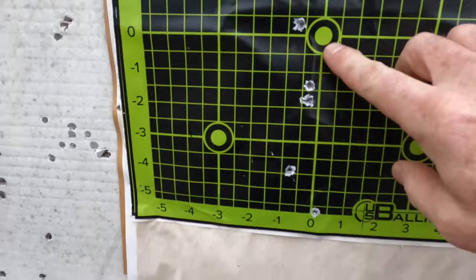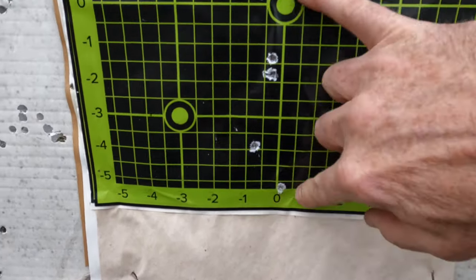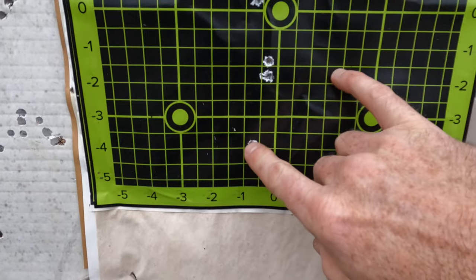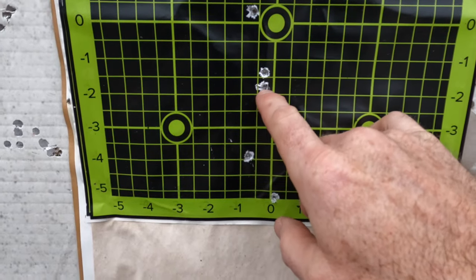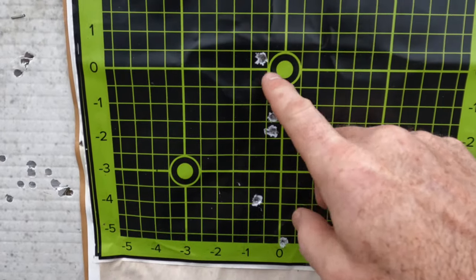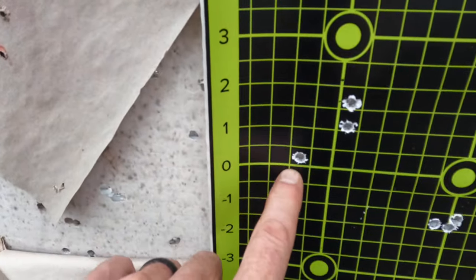All right, there's my warm up. My first shot was right there, aiming up here. Second shot, I dialed up 5/10. I dialed up 7/10. Came up a whole mil. I don't know on that. That explained the other day when I was out here shooting with my brother and nephew. It was off at distance. I'm like, man, that wind's doing something crazy. No, scope was off.